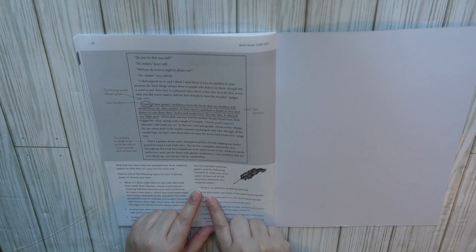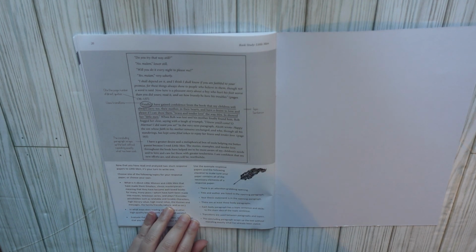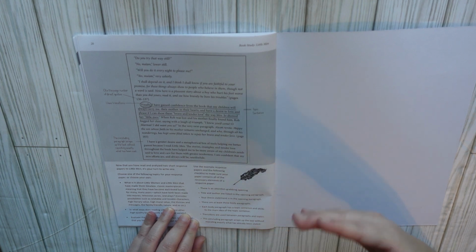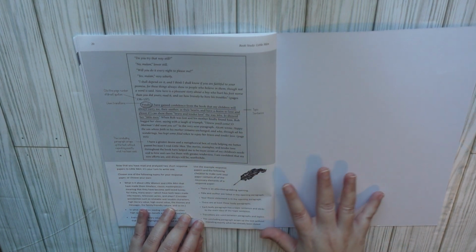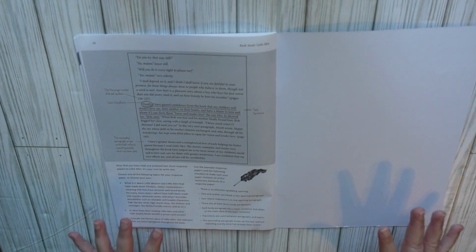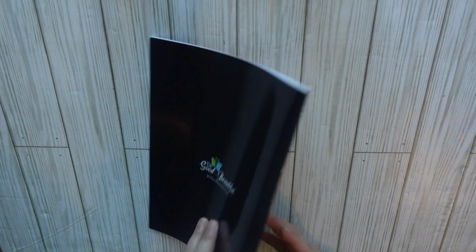So they are asking for them to use an attention grabbing opening, and to make sure that you mention the title and the author in your opening paragraph. So there's a lot of instruction to help guide your student along writing this research paper. So I just think that this is really, really fantastic.